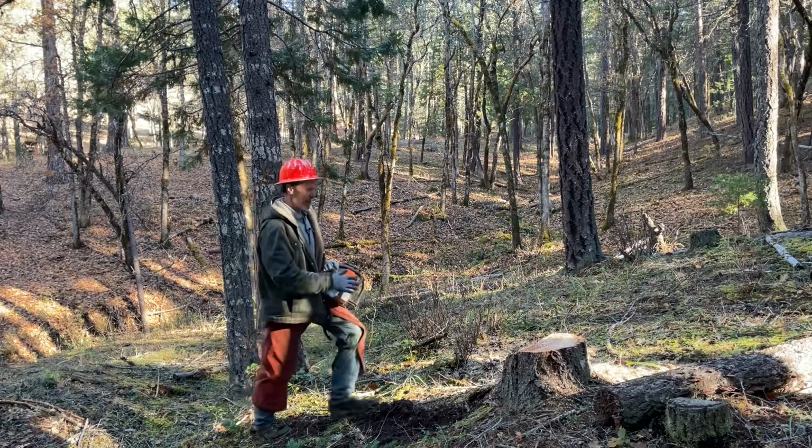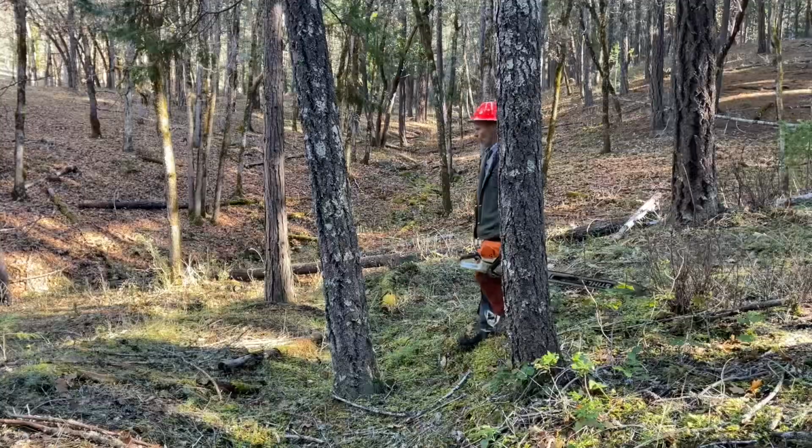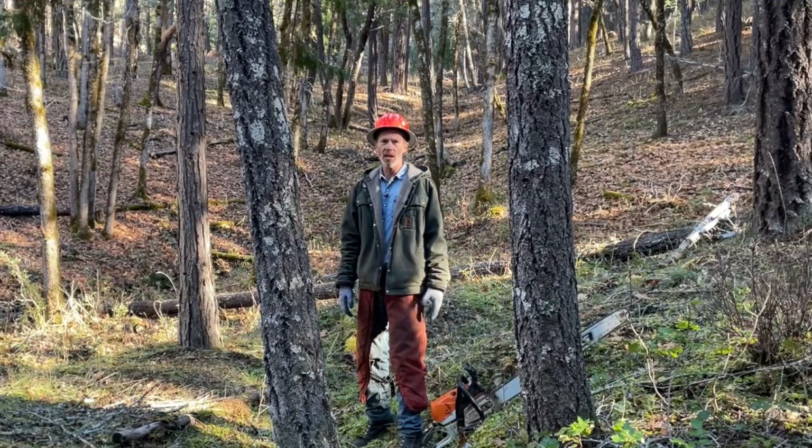Here's the stump we made yesterday. Right behind me are two more Douglas firs. I noticed this one is full of woodpecker holes, so it's as good as dead, so let's take it.